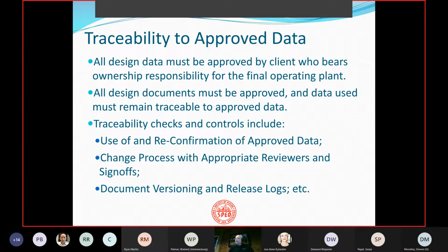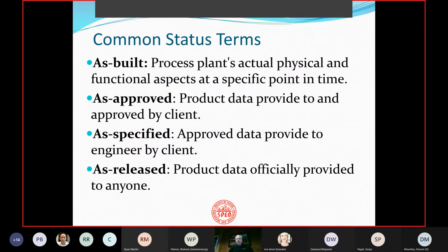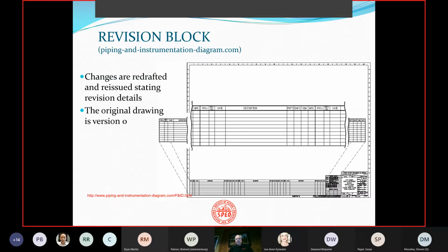I get asked the question, what documents should be on hand when you check a drawing? And that is any document which is needed, that document might be traceable to. Well, we usually implement this as management steps such as built, as approved, as specified, as released. These are release points where we check and make sure that we have approval to proceed to the next step. We often document this in revision blocks on drawings and other places.